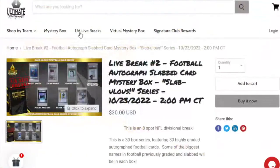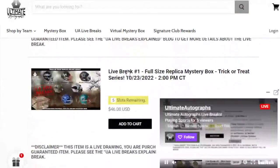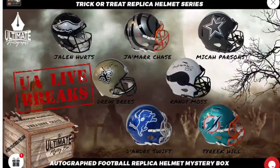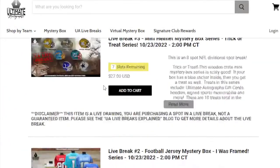$30 a spot for a football slab. We have 5 to go in this series. A little bit surprised we haven't done this break today. This has been maybe along with the minis, the trick-or-treat reps, the hottest series in the room all week. Still looking for Randy Moss, Tyreek Hill. We have a Curtis Martin in here as well. All those guys you can win for $46, full-size reps, and we have some treats out there as well.